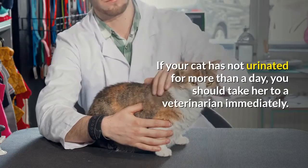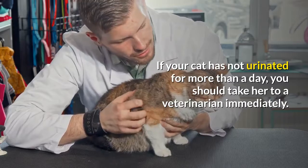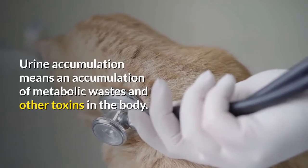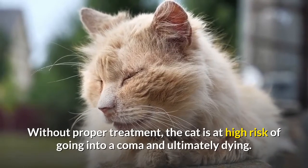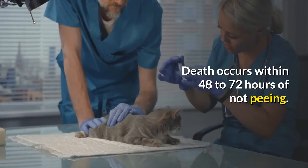Why you should be concerned about lower urinary tract disease and how it is treated. If your cat has not urinated for more than a day, you should take her to a veterinarian immediately. That is an emergency case. Urine accumulation means an accumulation of metabolic wastes and other toxins in the body. Without proper treatment, the cat is at high risk of going into a coma and ultimately dying. Death occurs within 48 to 72 hours of not peeing.